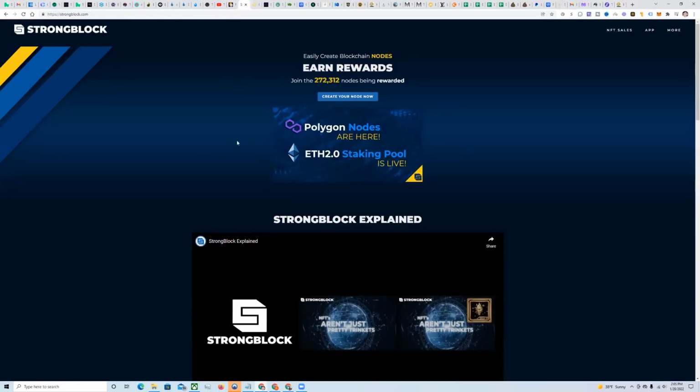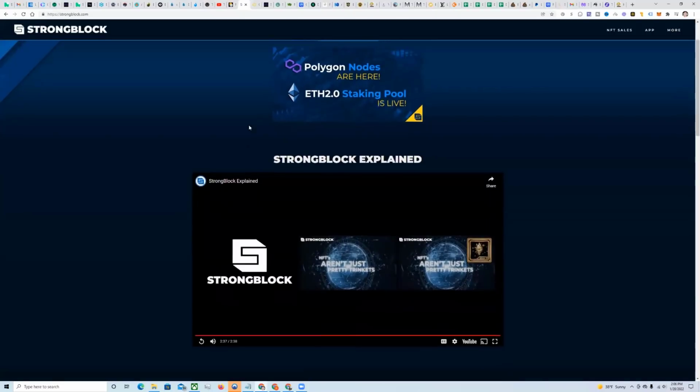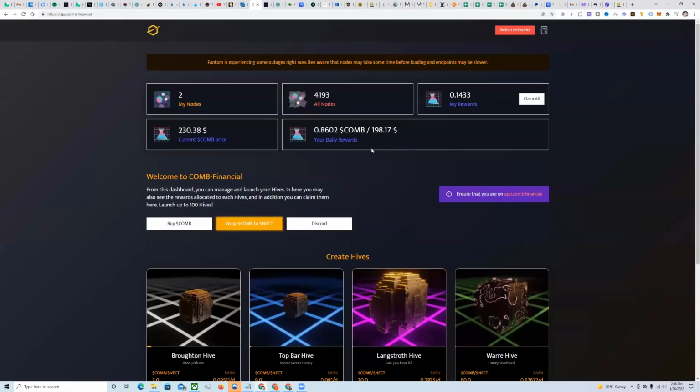You can see here that there's approximately 272,312 nodes over here on Strong Block. If you don't understand the purpose of a node, it'd be good to go over here and watch this video because it explains it really, really well. And once you do that, you'll understand how COM Financial actually works. So COM Financial is very similar to Strong Block, except it's on the Fantom Network, which means lower transaction fees, right? Which is what we all love, instead of the high transaction fees over on the Ethereum network.